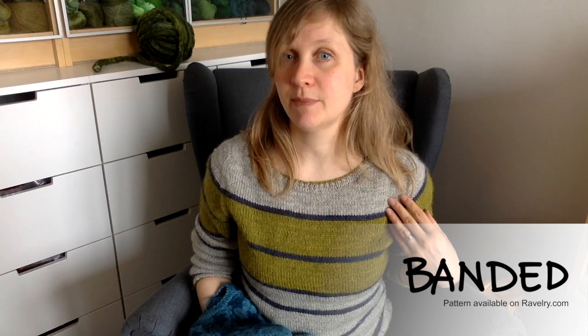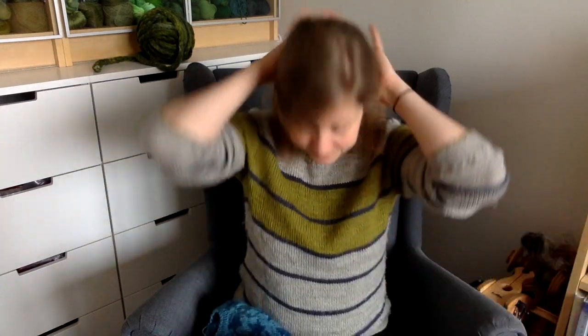This is my Bandit pattern that I released at Edinburgh Yarn Festival. It was actually a collaboration with Triskelion. So, yes, working on it. I hope to be finished soon, but now the weather's turned, so it's getting warmer, and I'm not that much in a rush to get this one done so I can wear it. So, let's see how that goes.